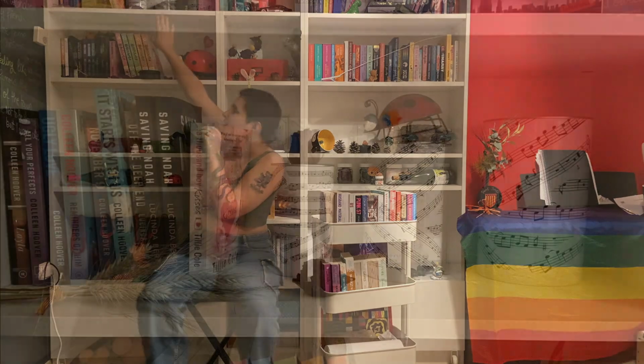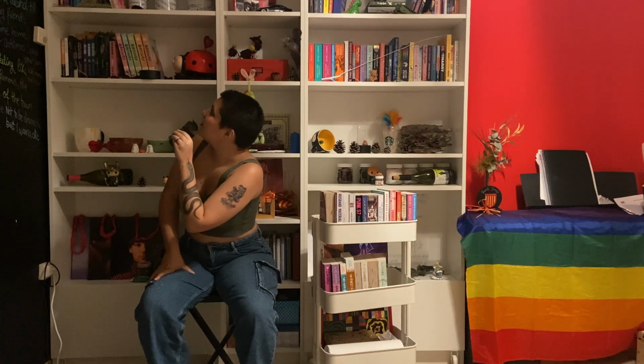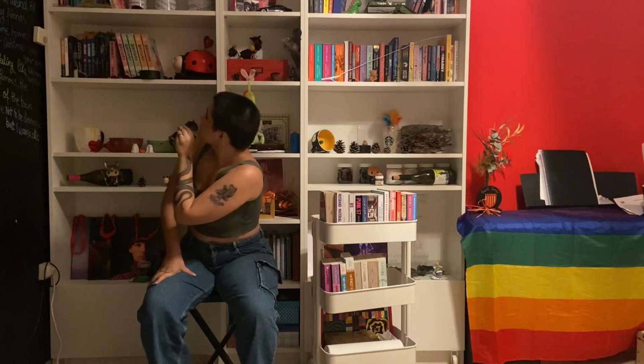The first shelf we already talked about. Second shelf is my Colleen Hoover books. Not all of them, one of them is at my friend's house, but most of them. Then I have Off the Deep End, which is a book that I didn't like, but it's still in there. I have two copies of Saving Noah because one of them is for my best friend Nuria for Christmas. I annotated it and I'm gonna give it to her for that time. And then A Thousand Boy Kisses.